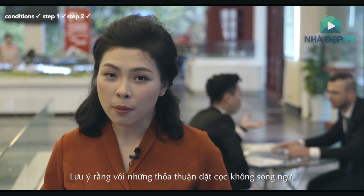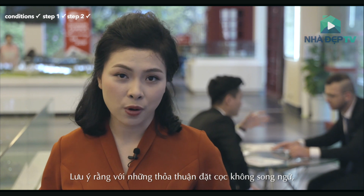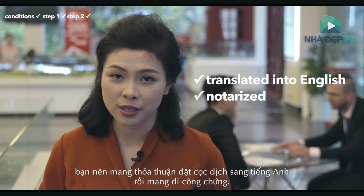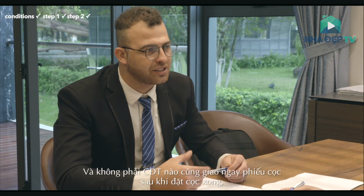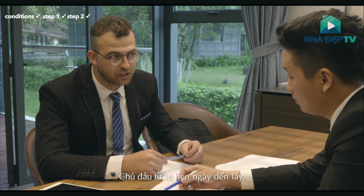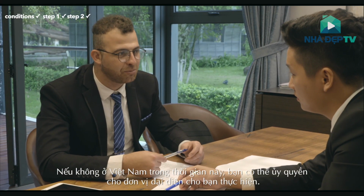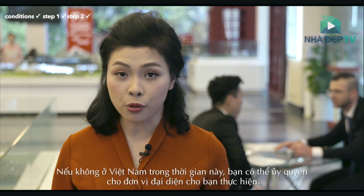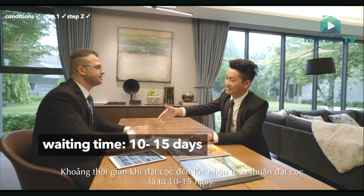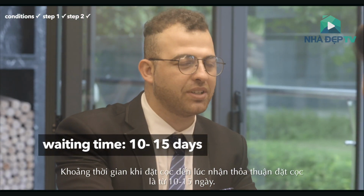Please note that with a non-bilingual security deposit agreement, you need to translate it into English and then bring it to the notary office. And not all the developers will provide you with the agreement against the payment, and they may schedule an appointment. If you are not available in Vietnam this time, you can authorize your agent to take it. And the waiting time for getting the agreement is from 10 to 15 days.